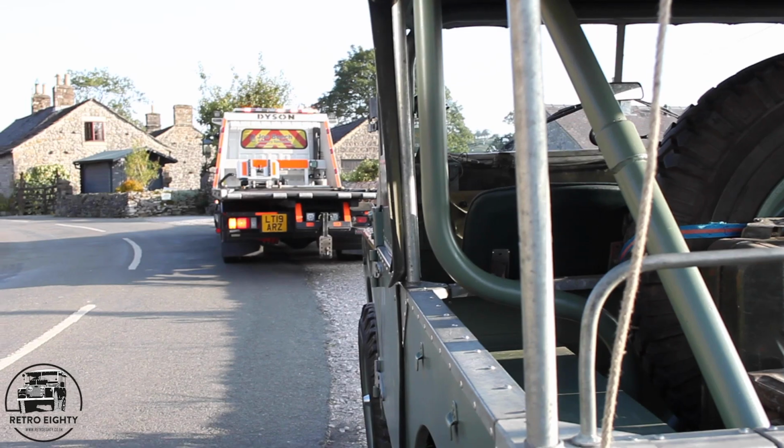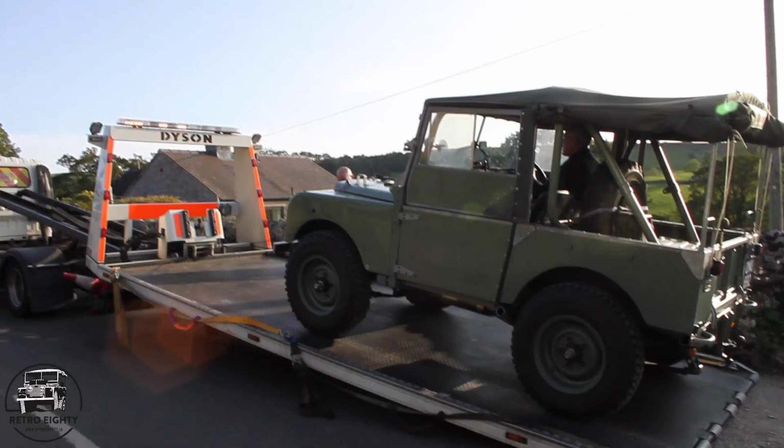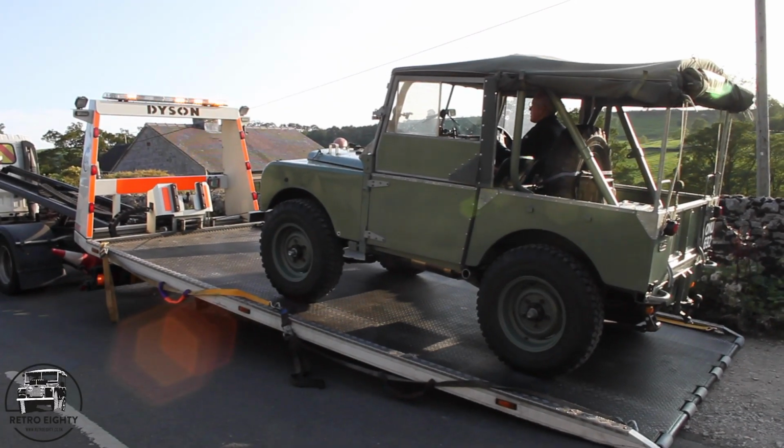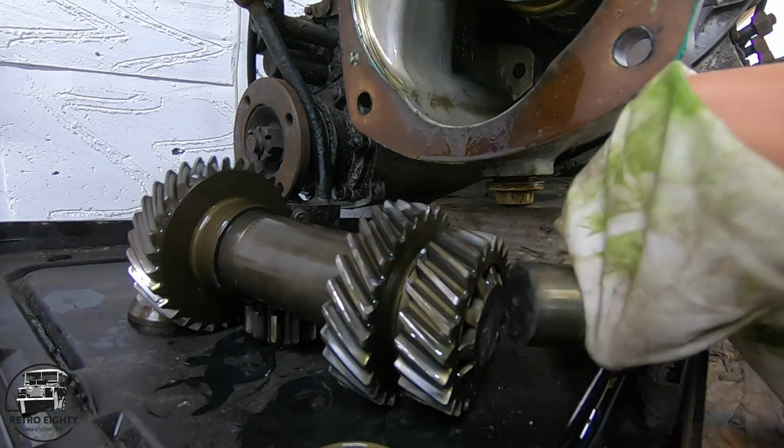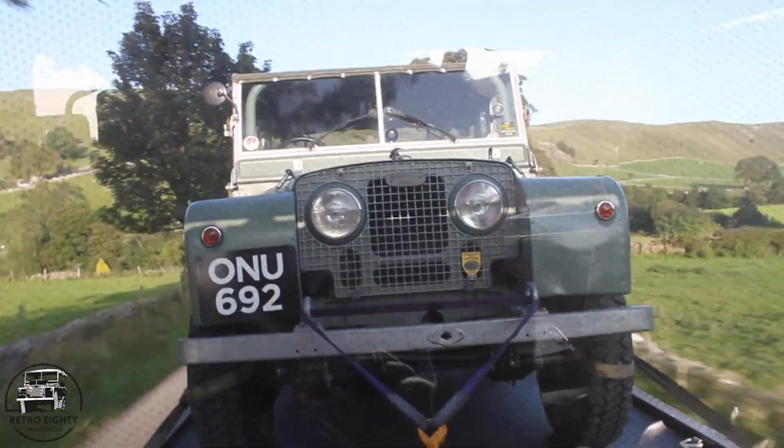So you may or may not be wondering what's the current situation with the 80 at the moment, since we went to Yorkshire, tried to get to Yorkshire about 6 months ago, and the layshaft's in the gearbox shed, leaving us stranded. And we've done everything we can in the current situation due to lockdown.